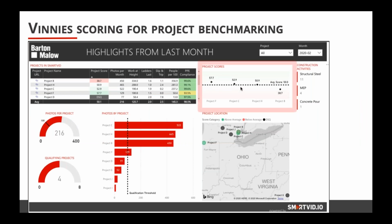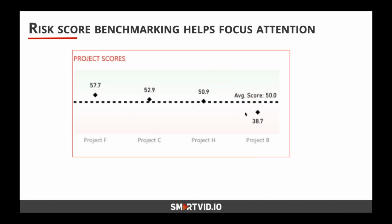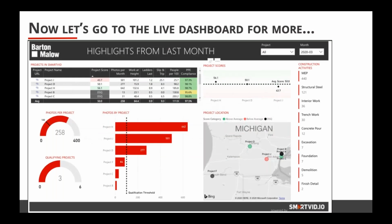Yeah, the whole concept of benchmarking has been really important as we've worked with you guys and other customers. So here's an example of the benchmarking area where you're actually benchmarking projects against each other. So you can see, for this particular month, where projects stand in terms of this quote unquote risk score. It's important to mention, though, that the risk score doesn't mean that anyone's doing anything wrong. It's just a relative measure of how many risky activities are being seen on site by Vinny. Work at height is inherently risky. If there are slip, trip, and fall hazards, that's inherently risky. Again, it's a way of helping to focus a team's attention to help drive towards lower incident rates by focusing on those jobs.